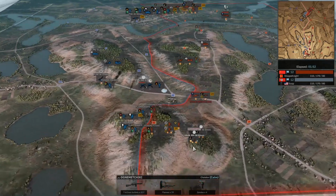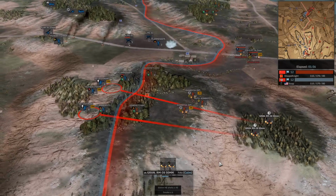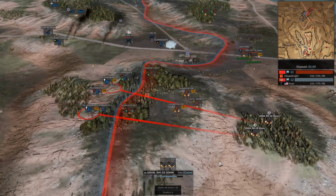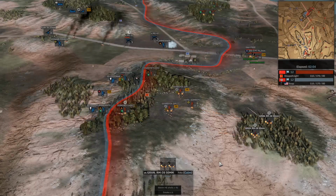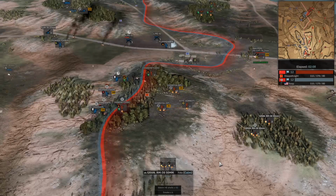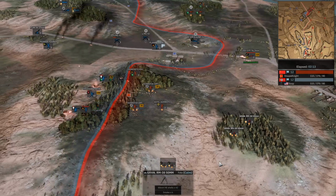No, both sides pretty content to just let the north, bygones be bygones. I think both sides are very concentrated, microing down south. The Russians definitely got the short end of the stick in the steppe engagement here. The MG42s going in hard, but the fight for the hill is about to begin, and the 50 mils are opening up with deadly salvos.